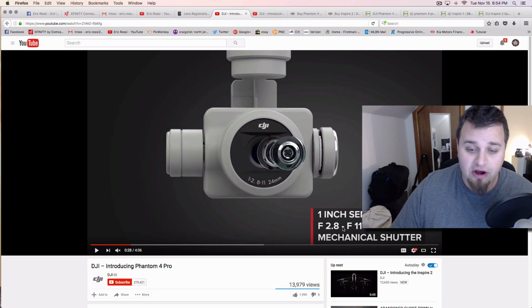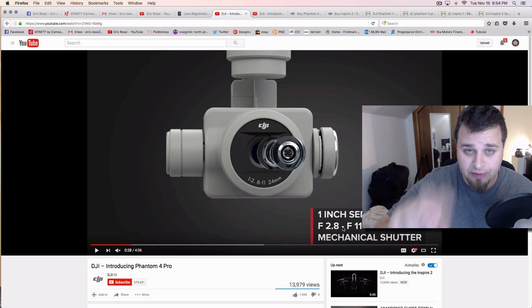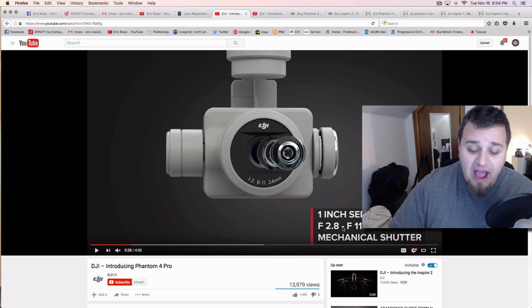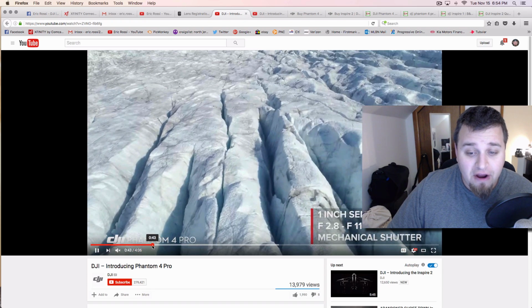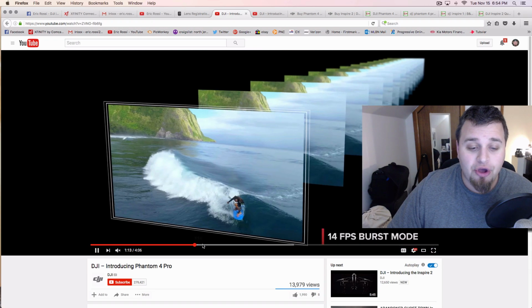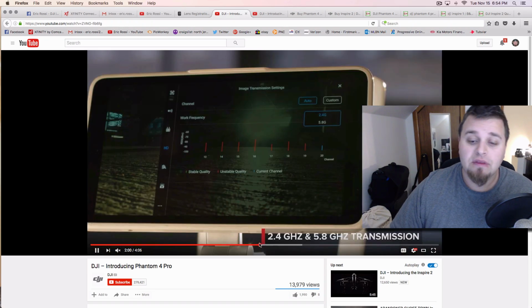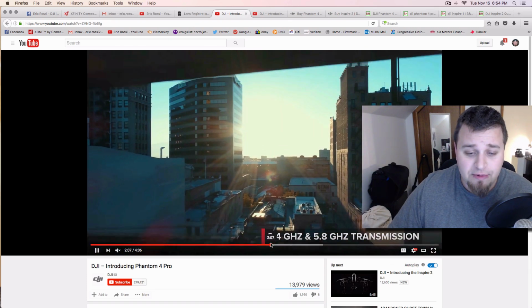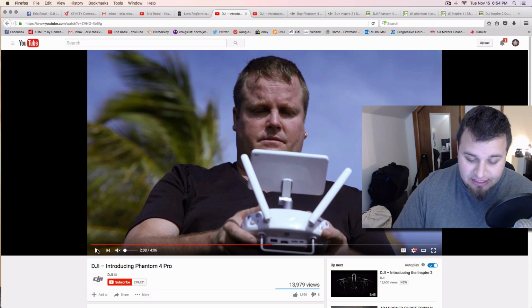Like you see right here, f2.8 to f11, you have full control over everything like that. So keep that in mind. This camera is built onto this. You don't need a separate one, just like the other 4 was. It has 5 direction obstacle avoidance, so you're going to be able to be very, very safe as you're going along with this thing. This thing can go up to 30 miles per hour. So that's going to be pretty good with the actual obstacle avoidance. That's going to be a big deal.